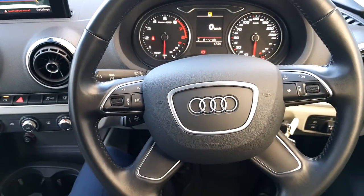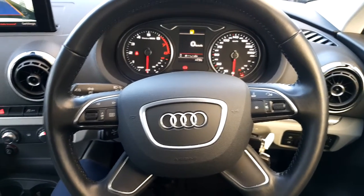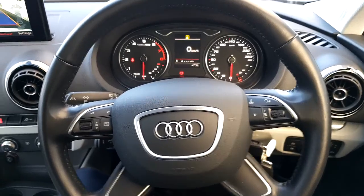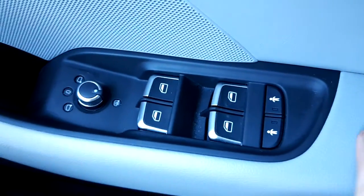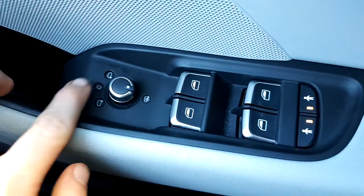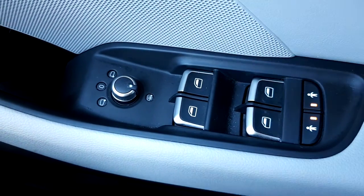You also have that multifunctional steering wheel, so you'll be able to control a number of things without taking your eyes off the road. Windows and mirrors are electric as well, with child locks for both back seats, and you have the heated mirrors as well, which come in handy in the winter.